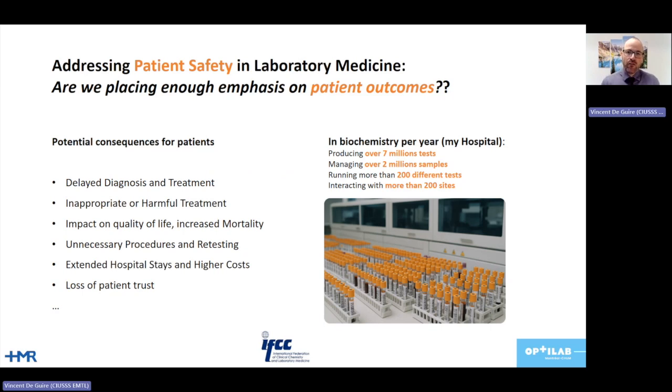I think that too often we are thinking about patient safety and quality focusing too much on the tubes. This is what we see in our lab, right? And we also have such a huge increase of tubes that we can well manage with the automation, but still, I think it's getting tougher and tougher to keep patients in our mind.